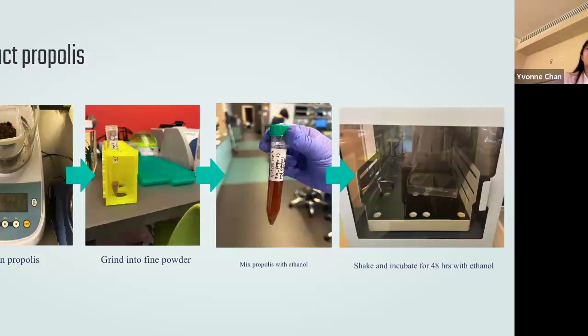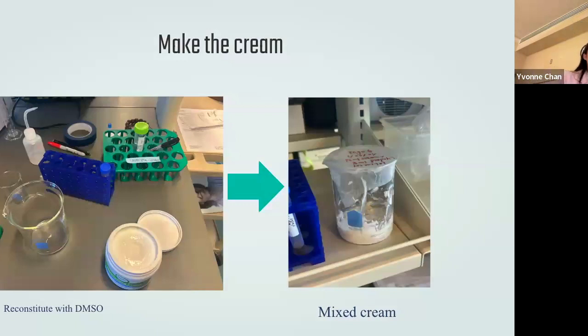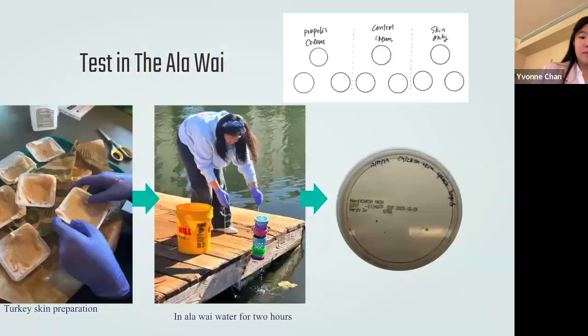To test the propolis, we started with extracting the propolis. We first collected Hawaiian brown propolis from a household here in Hawaii, ground it into fine powder, and then mixed it with ethanol. The mixture was put into a shaker for 48 hours. After 48 hours, we took out the mixture and let it air dry in a hood for at least 3 weeks. After that, the extract was reconstituted with DMSO and then mixed with the cream. The picture to the right is the mixed cream.